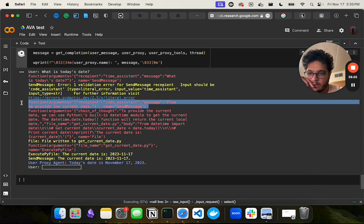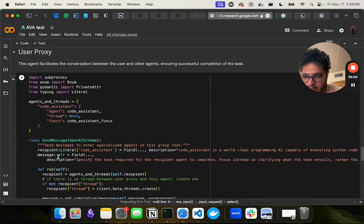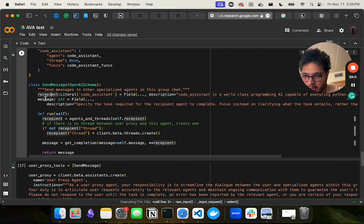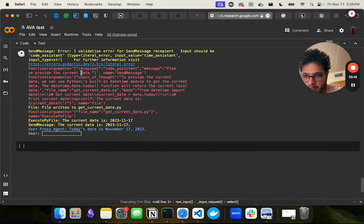Okay. This time it seems like it has done a good job. It called a function, recipient code assistant, message, please provide the current date. Schema is send message. Right, this is gonna be right here, right? Recipient and message. Schema is send message. That's the name of the function, right? So that's cool.